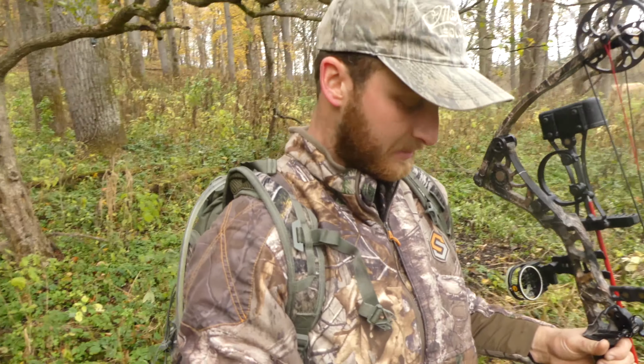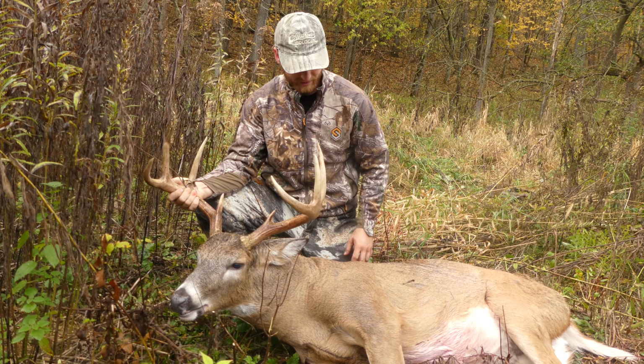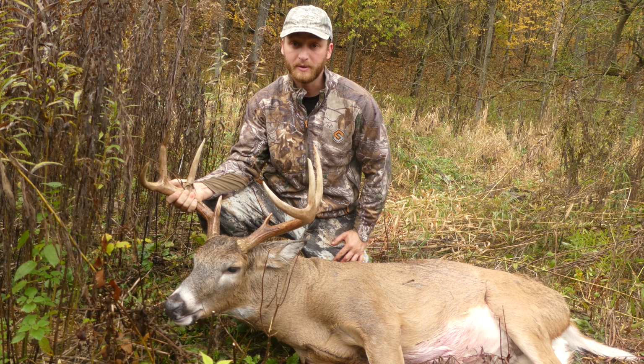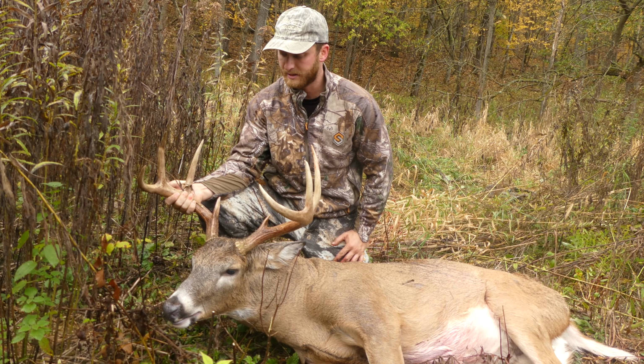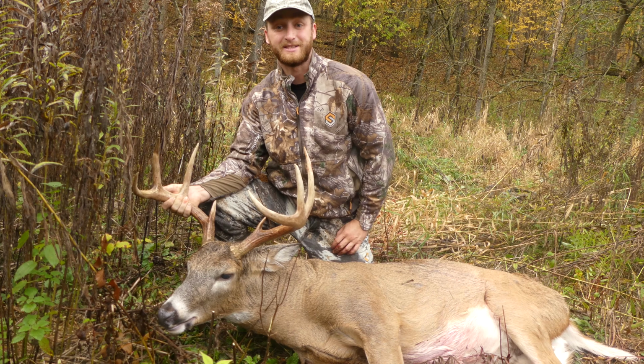And really it's any kind of drop, to be really honest with you. I mean, 5 degrees and up is a significant enough drop to get these deer on their feet. But what I've noticed is if you can get more of that 10 degree plus drop, then you get a more significant spike in movement.